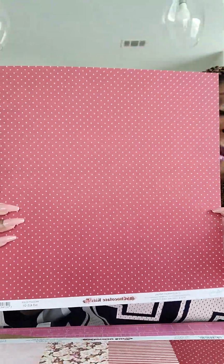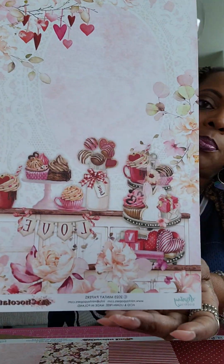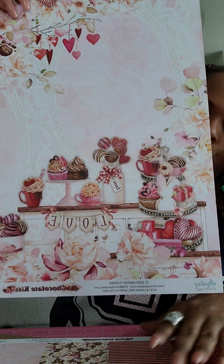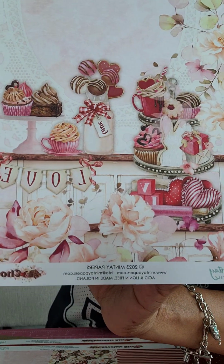Here's a polka dot page. And they're not white, it's more pink dots. It's more like a pastel pink dot. And then I think the pages repeat themselves. So you get two of each sheet. Look at that.